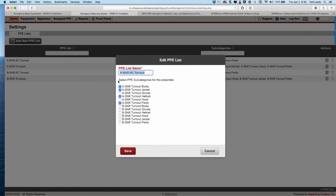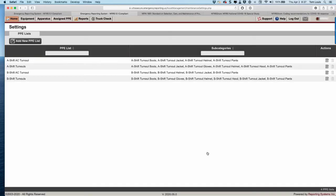So if I say structural gear here, and I've got in my PPE subcategories turnout boots and so forth, then I have wildland gear, proximity gear, rescue PPE. I am just going to pick, in this case, structural gear. And that's what he's done, except he's named it A shift and B shift. Not necessary, but it's the way he wanted to organize it, and it works for them. And again, you may have some unique needs like that too. Those are the ensembles, okay?